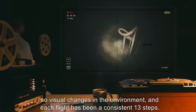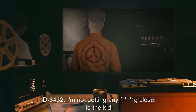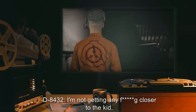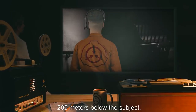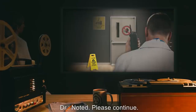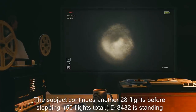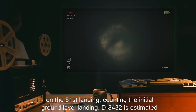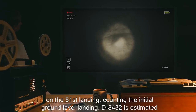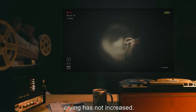There are no visual changes in the environment, and each flight has been a consistent 13 steps. D-8432: "I'm not getting any closer to the kid." Stereo audio confirms that the crying noise has not increased in volume, and remains approximately 200 meters below the subject. Doctor: "Noted. Please continue." The subject continues another 28 flights before stopping, 50 flights total. D-8432 is standing on the 51st landing, counting the initial ground level landing. D-8432 is estimated to be 200 meters below the initial platform. 34 minutes have elapsed. The volume of the crying has not increased.